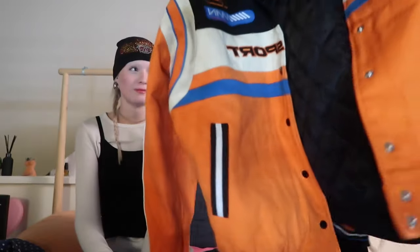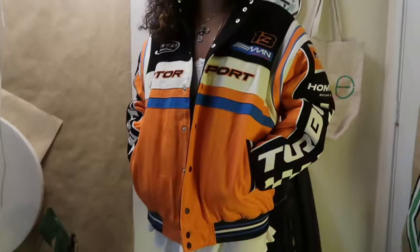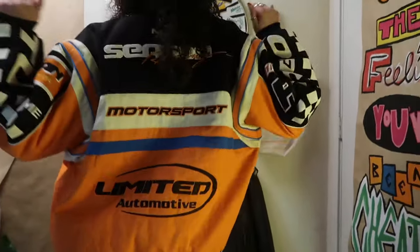Okay, we're gonna do jackets next because I can't wait to show off this amazing jacket that I got. You deserve it. I got this huge motorsport racing jacket. I love the checkerboard on the back. The fit is really, really nice. I usually am not super drawn to the color orange, but this is a different story, however.